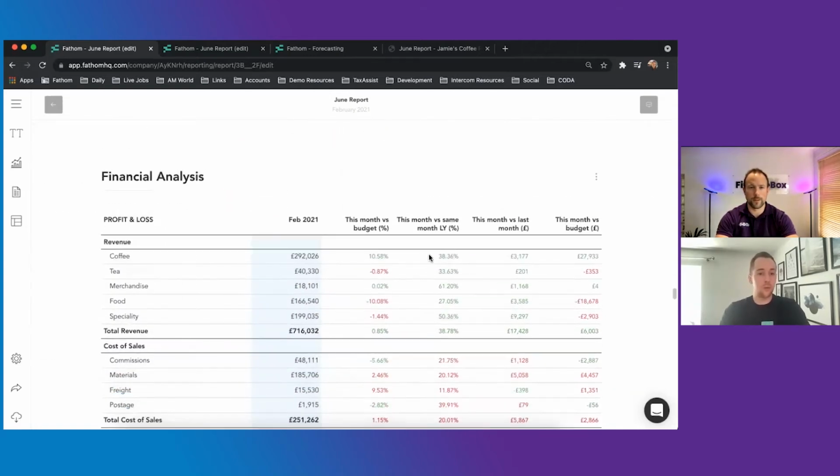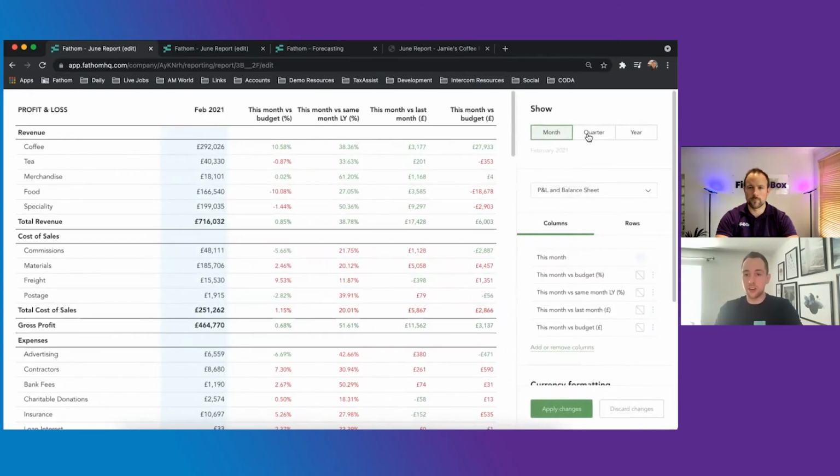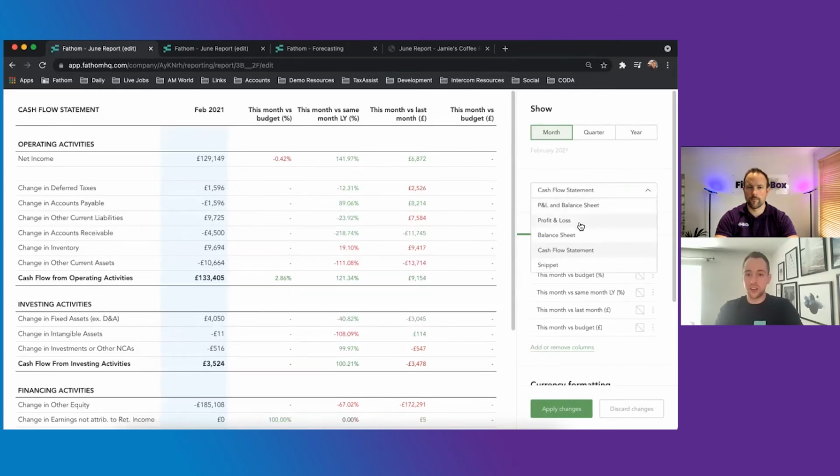Yep. And then when we come to P&L, this is really customizable. You can see here that I've got it started in February, but we've got this month versus budget, versus last month, and versus same month last year as well. Once again, it's fully customizable, so we can go quarter or yearly. And we can change it once we actually put it in there. So if we wanted to change this to a balance sheet or a cash flow statement, for example, we can change that.